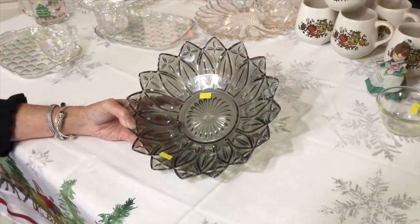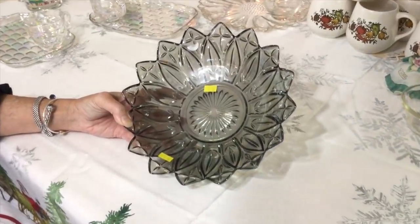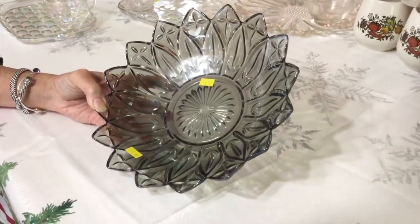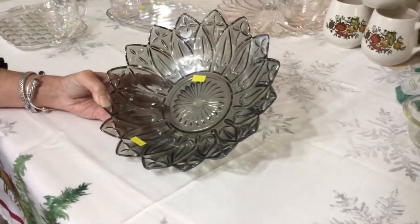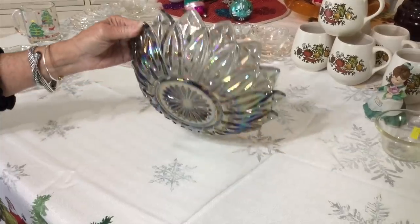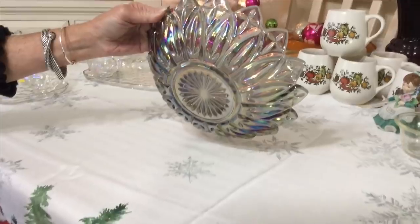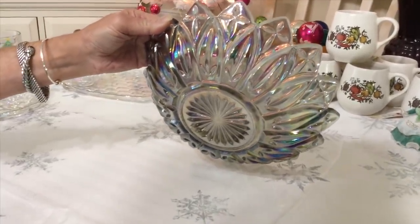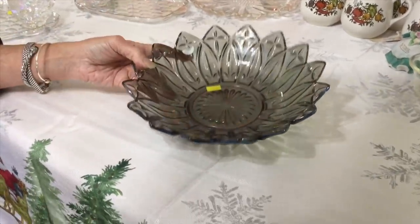Salvation Army, yellow half price. It's marked $3.99. I paid $2 for it. It is Federal. The pattern is called Petal. Actually, it's called Smoke Iridescent Petal. They produced this beautiful pattern between 1952 and 1979. I want to show you the back. It's got beautiful, just beautiful colorings in it. It has no chips and no cracks. Also came in crystal, a carnival iridescent smoke, as you see here, an Aegean blue and a sun gold. I paid $2 for it. I think I'm gonna ask $12 for it.